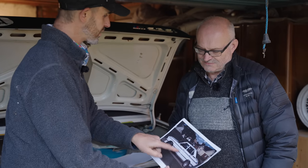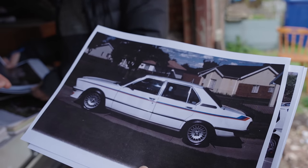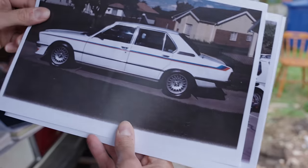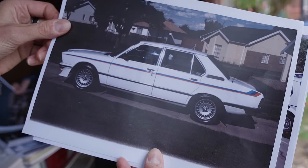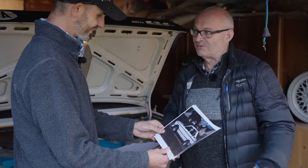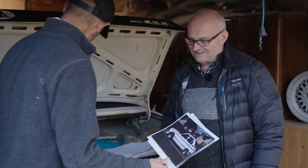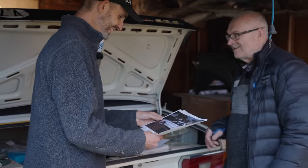Now, that's the photo you sent me. Correct. When you contacted the Late Break Show, this was one of the shots, and I just went, oh my gosh. That's about a month or so after I bought it, and I T-cutted it, and I repainted the orange on the M stripes because it had faded, and brought it back. You can still see the masking where I did it.